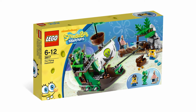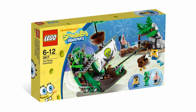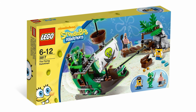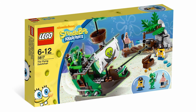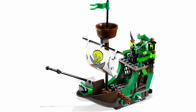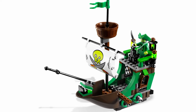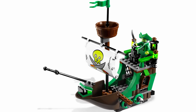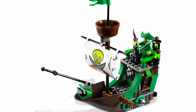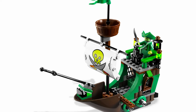Number 8, 3817 The Flying Dutchman. 241 pieces at $25 seems like a good price, but I oddly wish this set were bigger because frankly, the Flying Dutchman should have been a large SpongeBob set. That being said, LEGO wasn't really interested in big sets for this theme, seeing as nothing on this list is more than $50 US. So we were kind of roped into a corner with this small representation of the ship.